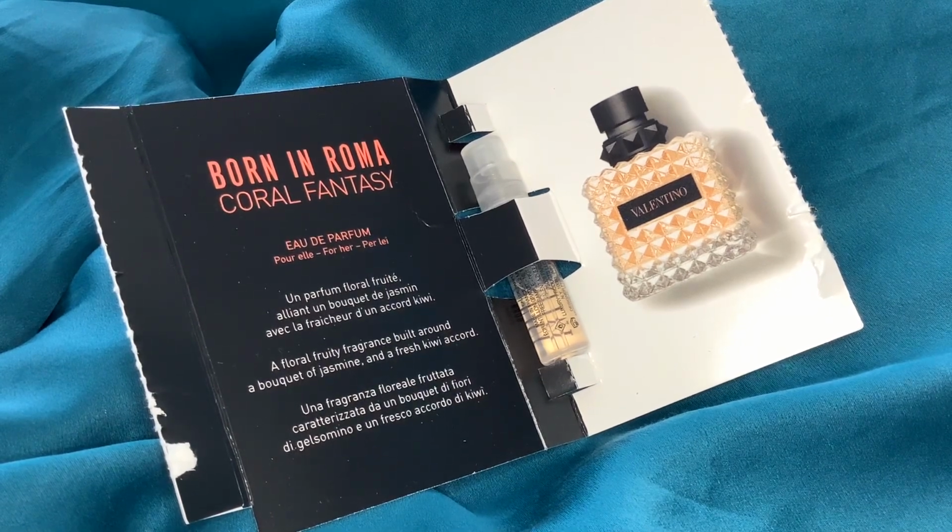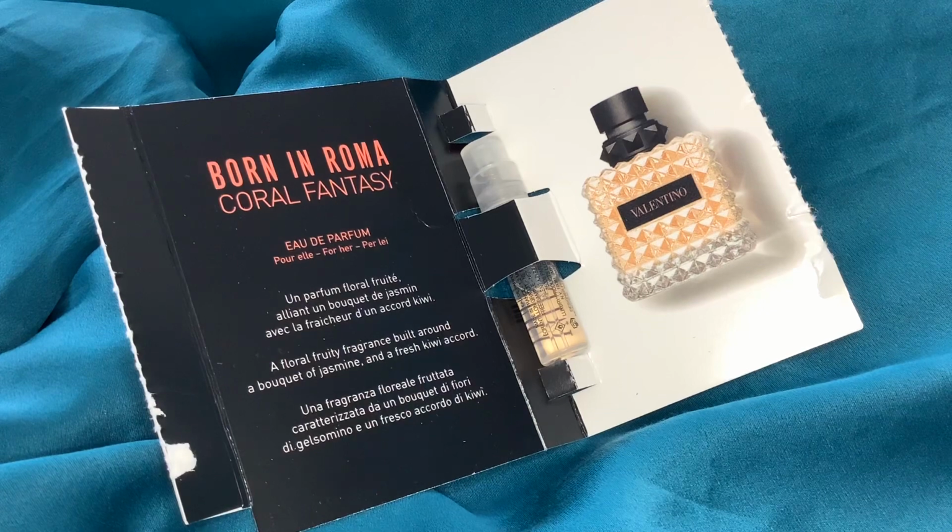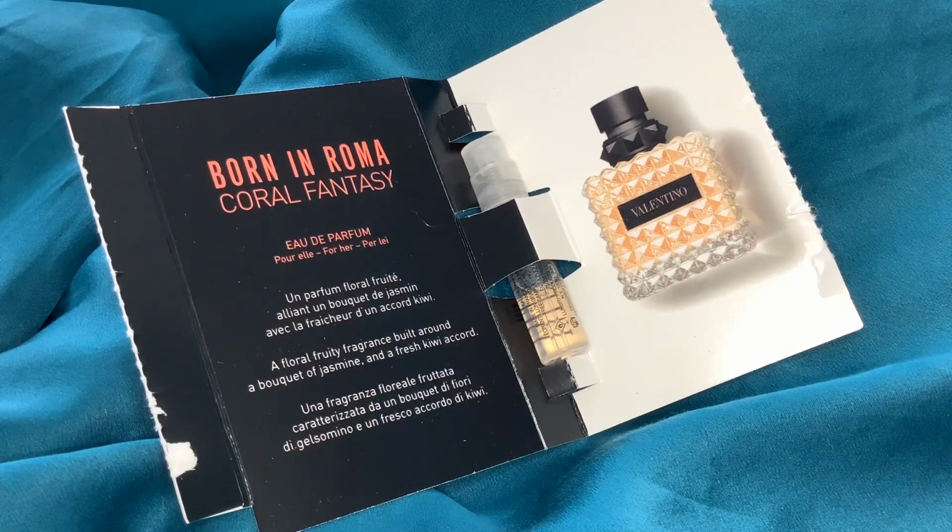However, there's enough going on in this perfume in terms of other notes that I felt it was kind of safe for me to sniff it. Reason being that the top notes are kiwi and Brazilian orange. In the middle notes, you've got Indian jasmine, yes, but you've also got ambrette and rose. And then you've got base notes of white musk and Texas cedar.